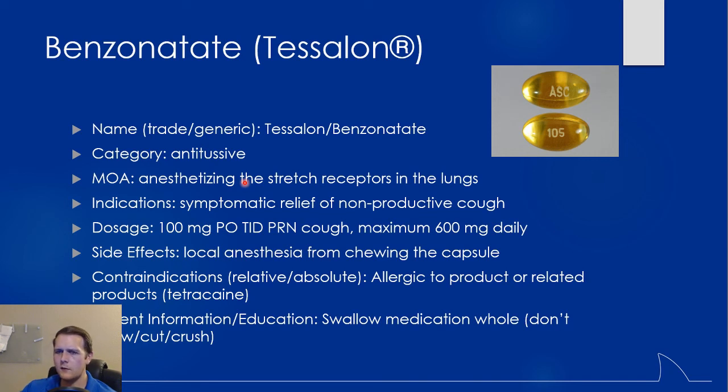Big things to note with this one. This is something you cannot chew or cut, because once you open that gel caplet up, then you risk having anesthetizing effects on the actual oral mucosa and the tongue. So tell patients not to chew it up. Make sure kids do not get into it. Actually, kids getting into this stuff can cause pretty significant respiratory and CNS depression. So that can be a very dangerous sort of pediatric ingestion. But for adults who accidentally chew into it, mainly oral numbness is the main problem you're going to see with that.